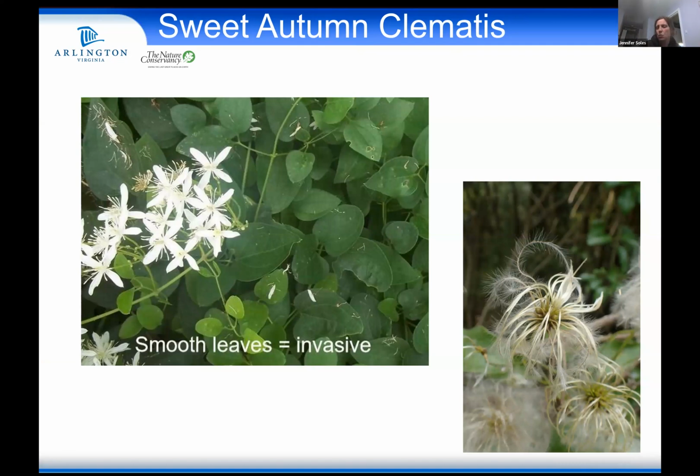The flowers of sweet autumn clematis are very fragrant. It smells really nice this time of year. And the last few weeks also, I think we're kind of getting past peak bloom. Another name for this plant is old man's beard. After it flowers, it gets these little fluffy, feathery, white seed heads. And then all the little seeds go flying off everywhere.